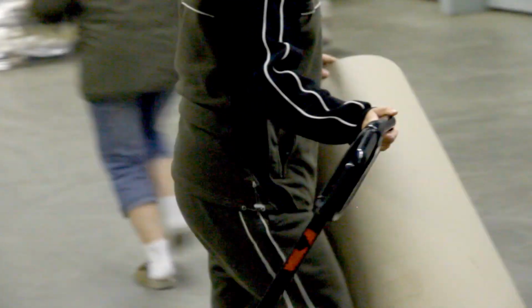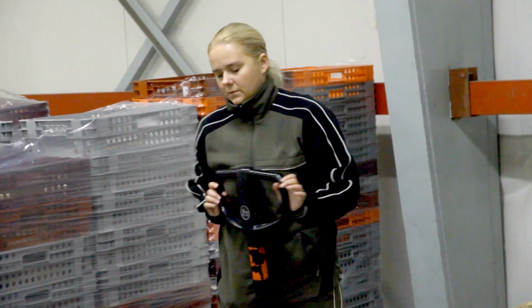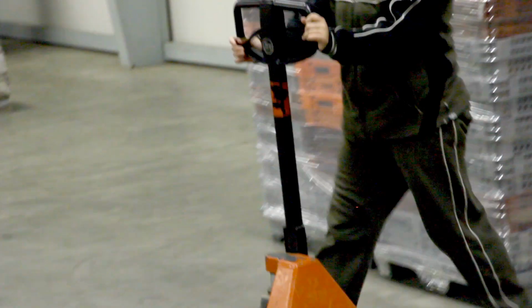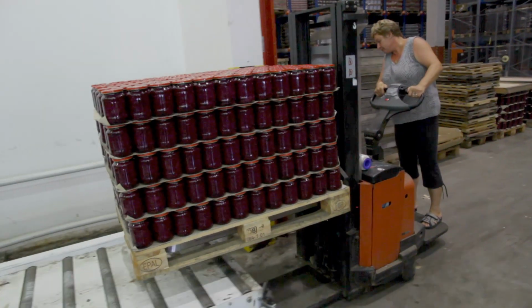This arrangement brings great advantages to us. Our people who had been responsible for maintenance may now devote time to other work, such as maintaining the truck's cleanliness and lubrication. The servicing of the BT trucks is the responsibility of Toyota Material Handling Czech Republic.